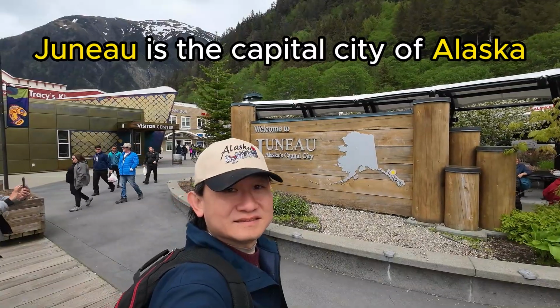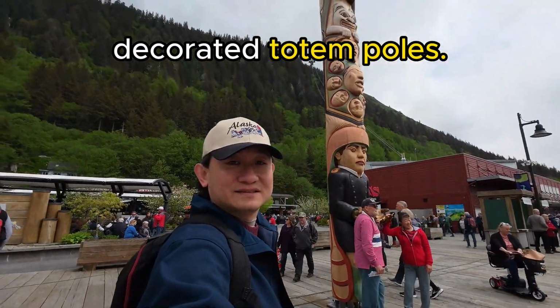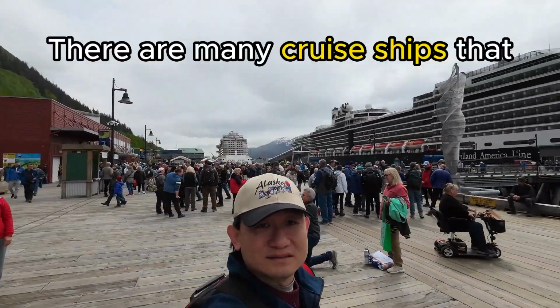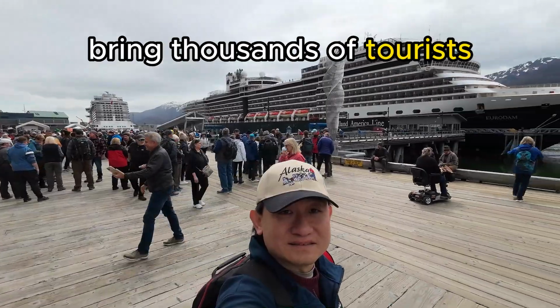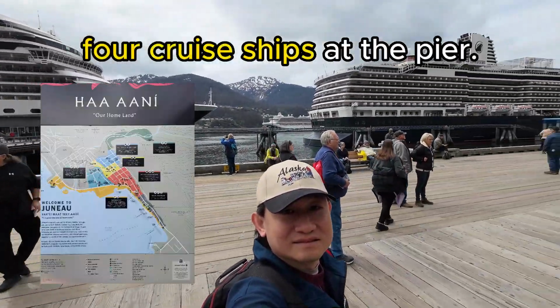Juneau is the capital city of Alaska. The pier has several decorated totem poles. There are many cruise ships that bring thousands of tourists to visit Juneau. Today, there are 4 cruise ships at the pier.